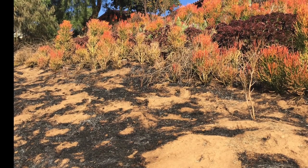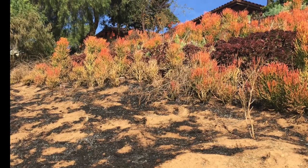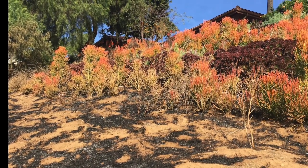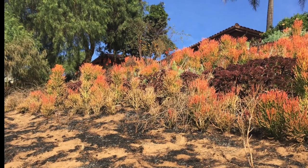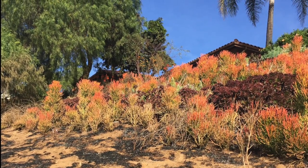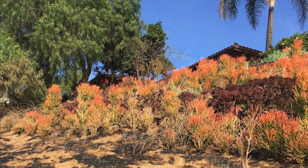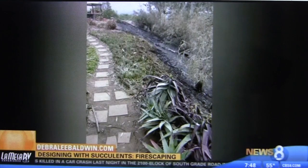Well, we had two houses across the street from us burn down. And the fire traveled up our yard, just stopped at the succulents. Wow. So there is no doubt that the plants you had there were able to provide a barrier around your home. Fantastic.